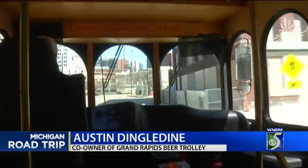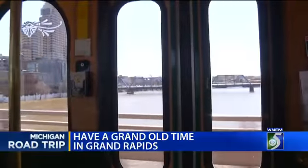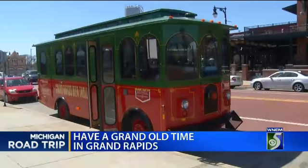You see the city in a different light. Like I said, in between the breweries, you're seeing the city in different parts that you might not always go to. So it's a really great Grand Rapids experience. And the best part, the entire company is family owned.